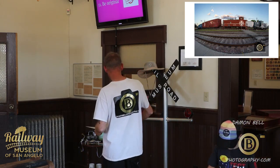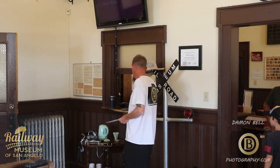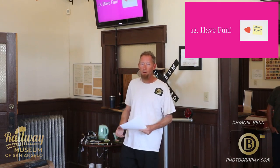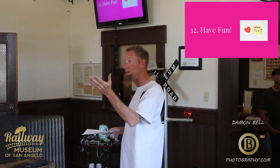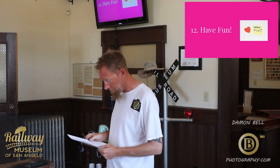Then last but not least, the most important thing, have fun. If you're having fun taking pictures, odds are it'll come through in the picture, and the people looking at your stuff will see that you had a good time, and they can tell from the picture that, hey, this is a fun thing, maybe I should go do this.